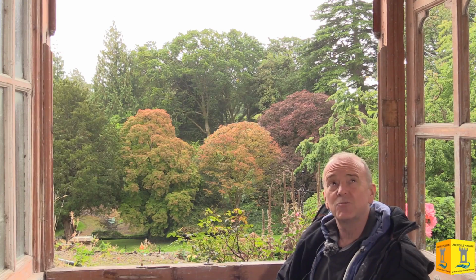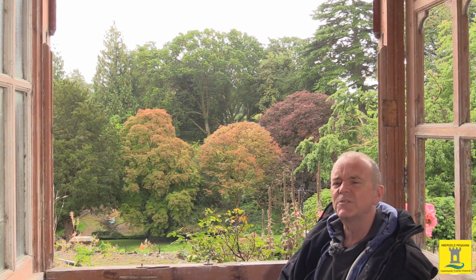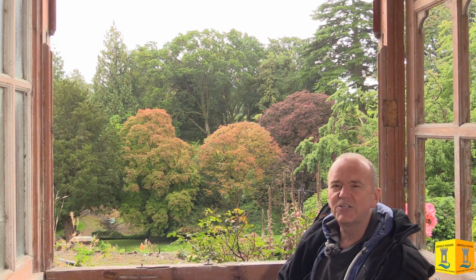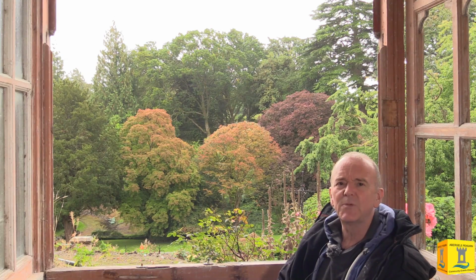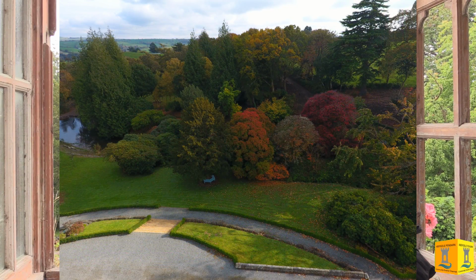So there'll be accommodation within this building itself. There were originally 32 bedrooms, but very few toilets in those days. So we need to change its form and its structure on the inside to be able to work out how we live here. The grounds themselves, we're restoring as we go along.